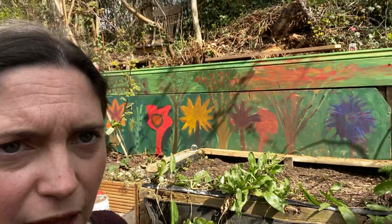In here I've got another bed that my husband just made. We've got this kind of steep bank, so he's been really clever to make special beds that I can plant things in, which is making use of space that otherwise would just be dead space, really. So that's a brilliant thing.